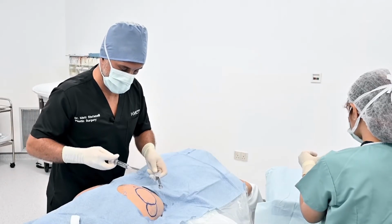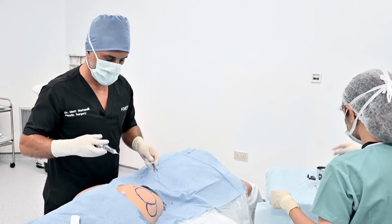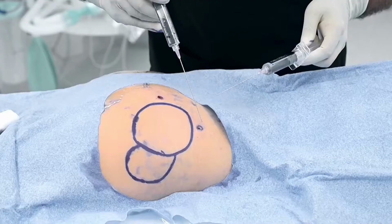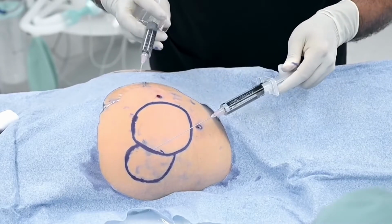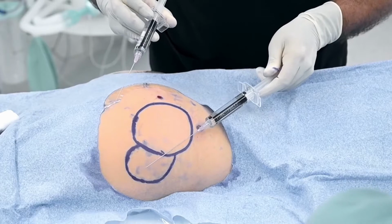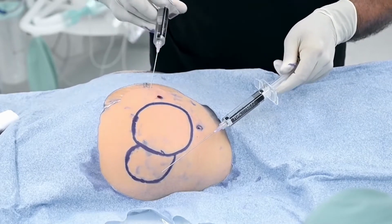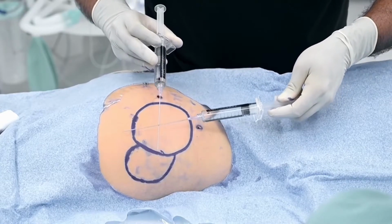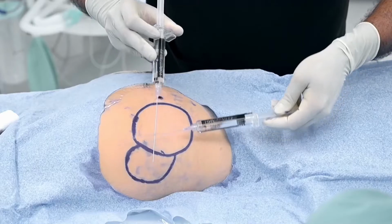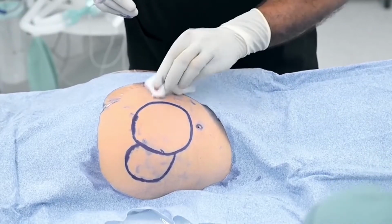So this side is a little bit different from the first side. We have a less vertical defect and a more horizontal defect. We are going to use these 2 entry points, this one in particular for the most lateral part and this one for the medial part. But they will also create this crisscross network for stable results.